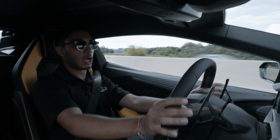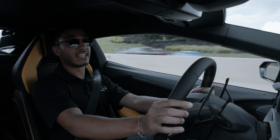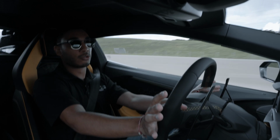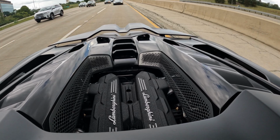Another thing that I will say is that with the amount of horsepower, with the hybrid drivetrain, it's not as loud in the higher gears as you would expect with, you know, like the SV and the SVJ. However, it gets you to 100 really fast. And when you get there, you're just cruising. It's not difficult. It's not super rough and raw like how the SV and the SVJ are. This is actually super, super simple.